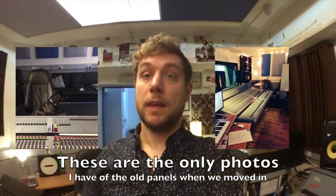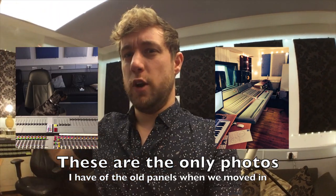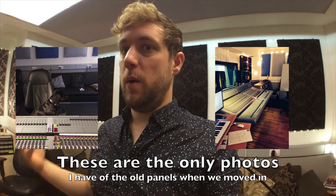If we look above, all of these panels were originally on the walls. They were blue, grey, blue, grey, blue, grey. When we moved in, the first thing we did was get some fabric, take them all off the wall and recondition them to make it look a bit nicer, because the most important thing when we're doing video stuff or recording is to make the vibe a little bit better. So we changed all the panels to black and paisley patterns.